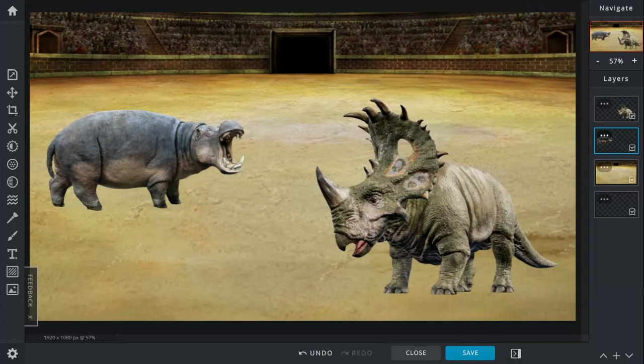Sinoceratops, on the other hand, was 20 to 26 feet long and weighed around 2 to 4 tons. They're around similar in weight, but the hippo's a little bigger. And yeah, Sinoceratops could be up to around 13 feet tall, from top of the frill to the ground and everything.